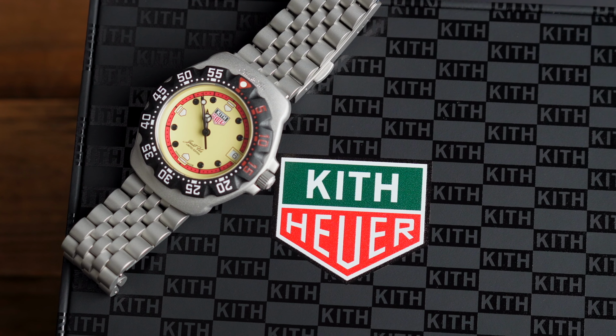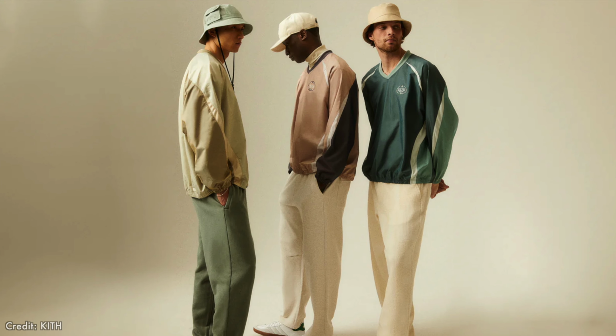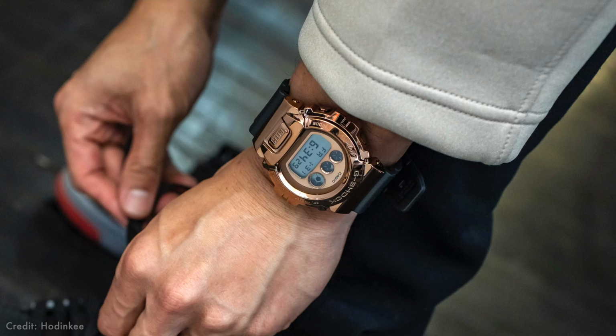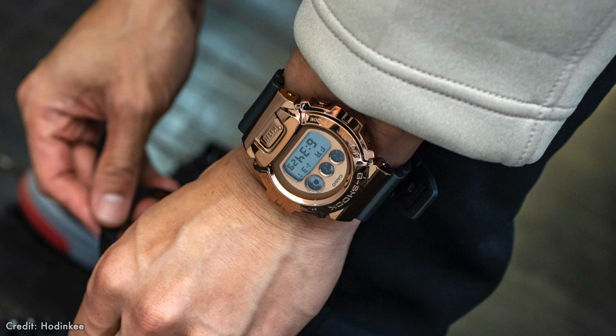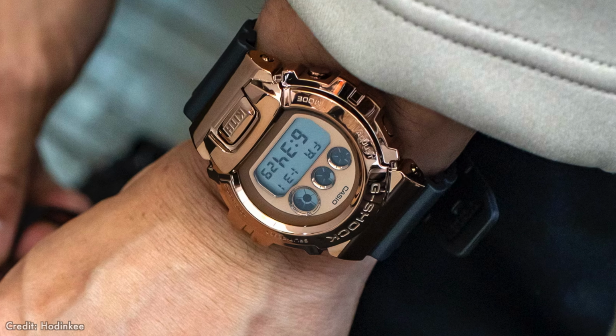If you're not sure who KITH are, they are essentially a fashion, lifestyle, streetwear brand. They're like Supreme, although not exactly the same, more upmarket version of Supreme. How I knew about KITH was they have done two previous limited edition G-Shocks that frankly looked awesome. It's just they sold out of them straight away and they were almost impossible to get hold of.